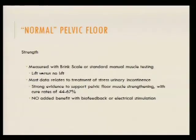And a little side note here, it can be just that simple. Adding biofeedback, adding vaginal cones or weights, adding electrical stimulation, there is zero added benefit. You just got to do the exercises. So that's what I'm looking at when I'm considering muscle strength.